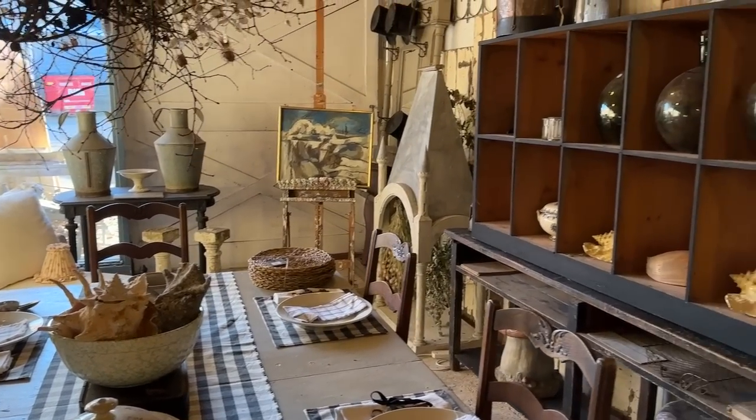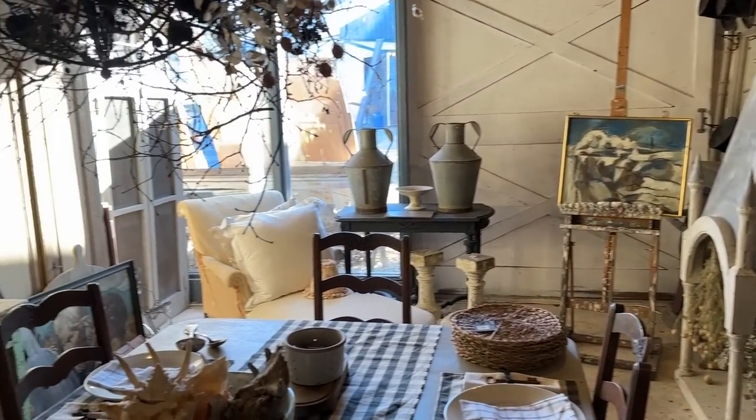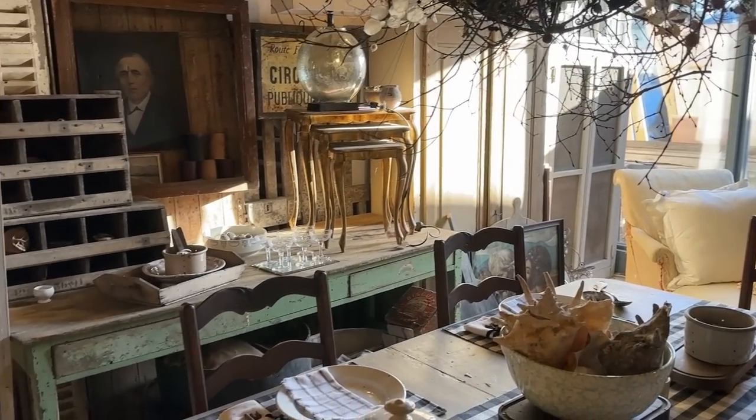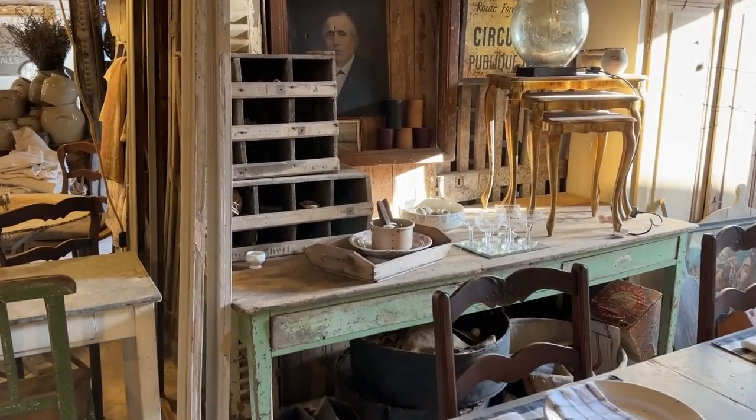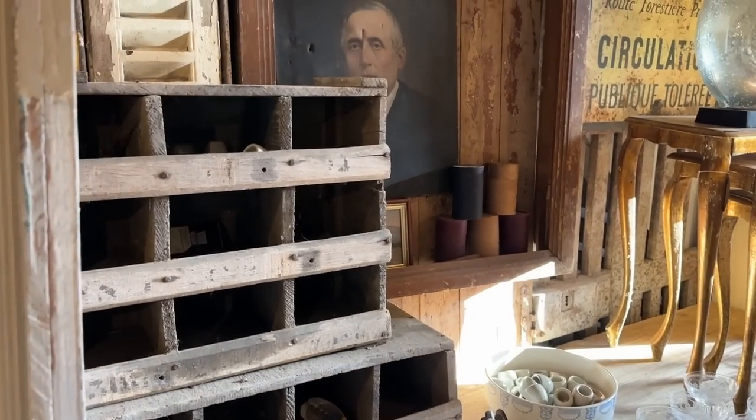There are some places that we return to time and time and over again. And especially when friends are involved and there's great beauty to be seen. And Say Two Interiors has them both in abundance.